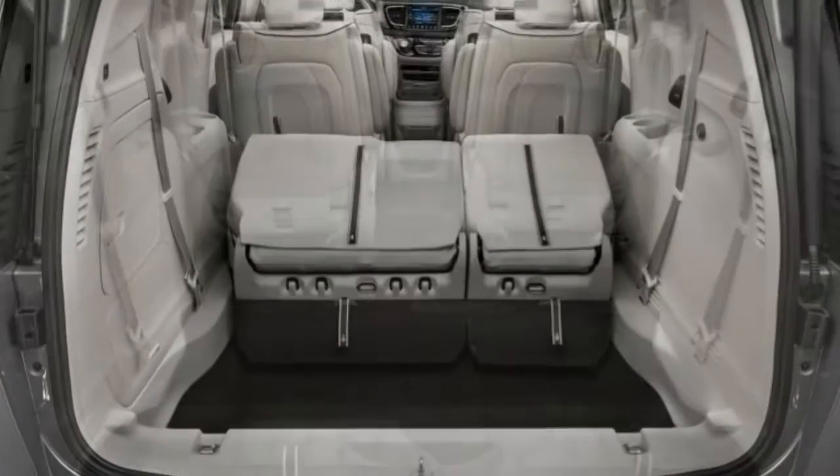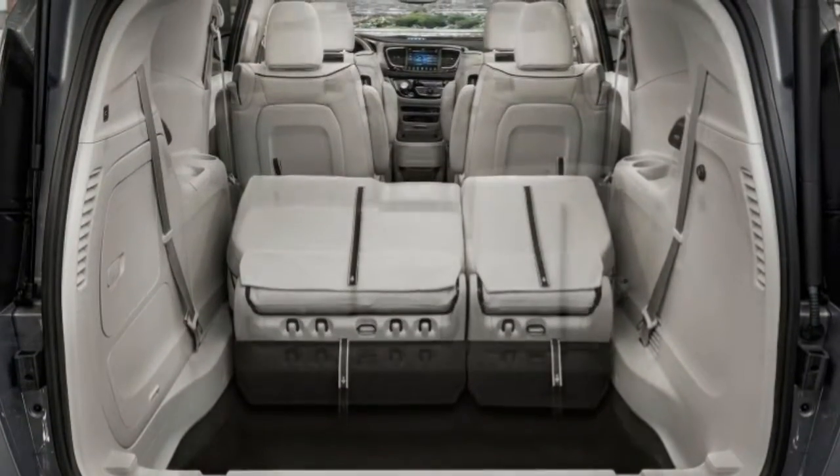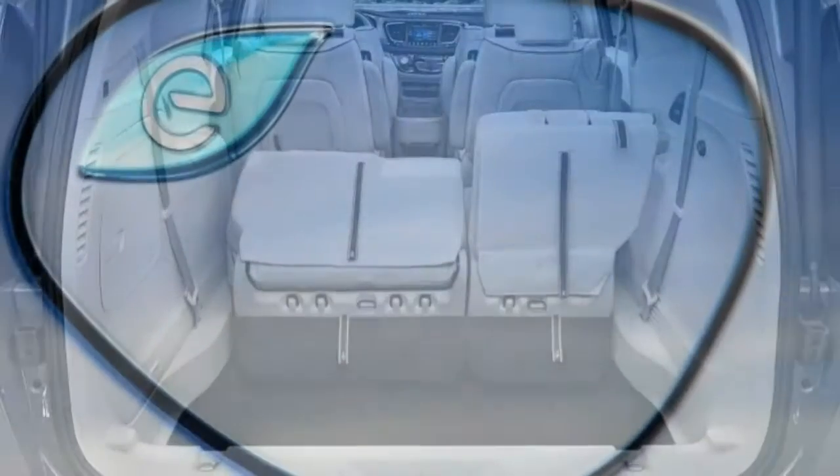Driving position. Highly adjustable front seats as well as a tilt and telescoping wheel make it very easy to find a cozy driving position. The vehicle feels large, solid and hefty around you.